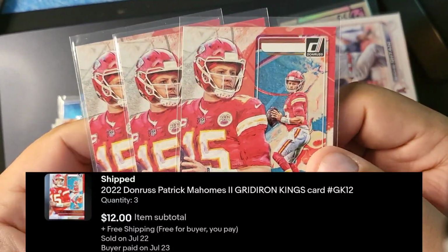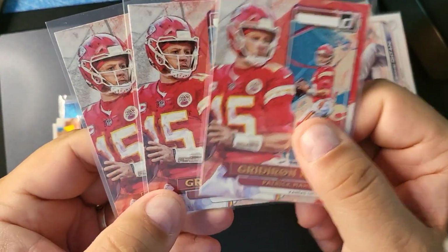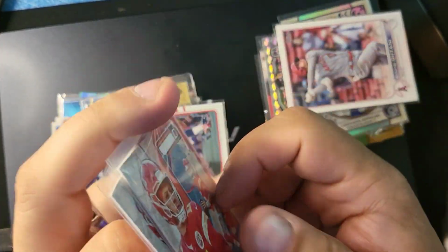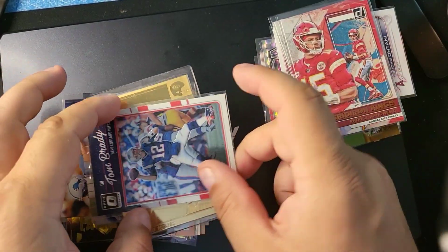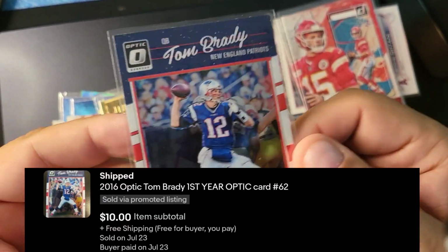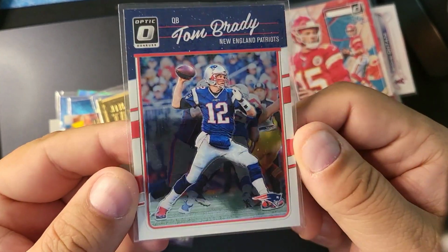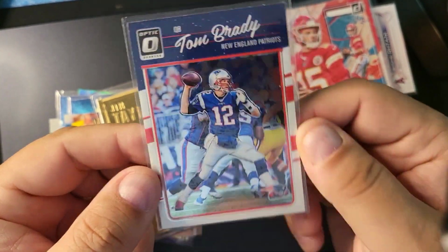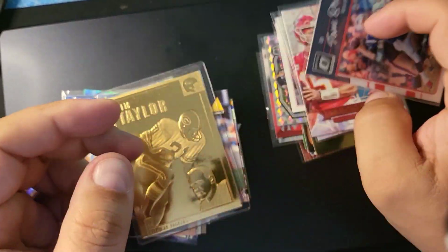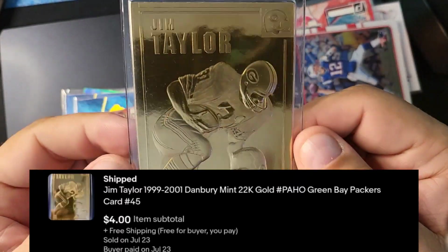22 Topps Shohei. Just got this at a show, paid 50 cents for it. 3 of these Gridiron Kings Mahomes. Got 4 apiece. I would have liked to have gotten a little bit more than that, maybe 6 or so, but when you're selling multiples, it cuts a lot of your costs out, so I'm willing to give a little bit better deal, and I didn't pay much for those either.